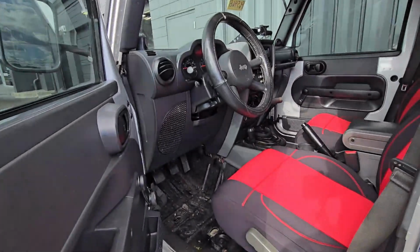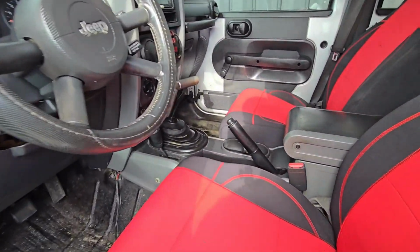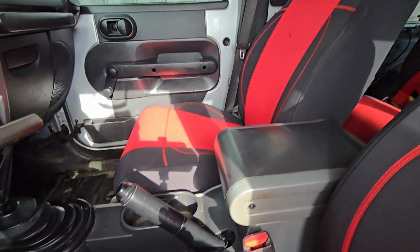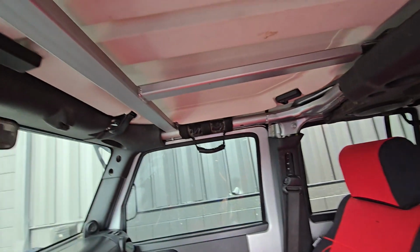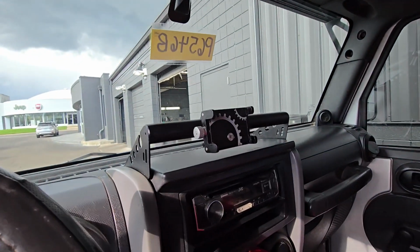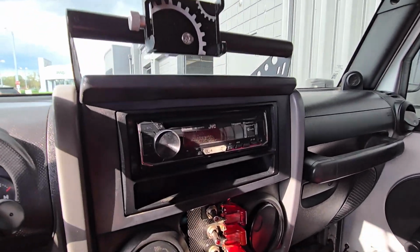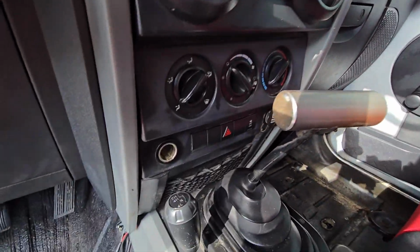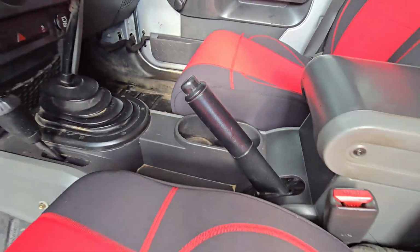And then, as I said, manual transmission. So if you know how to drive stick shift, this should be a blast for you. Really, really cool Wrangler. Got a phone mount, CD player, light switches. I mean, just not gonna get much cooler than this.